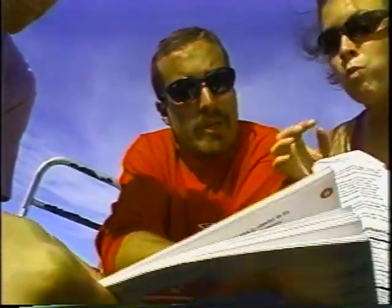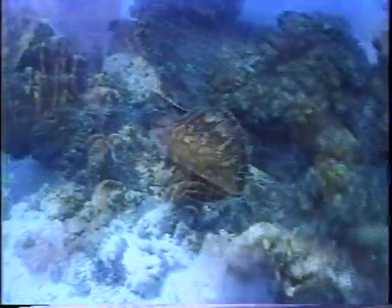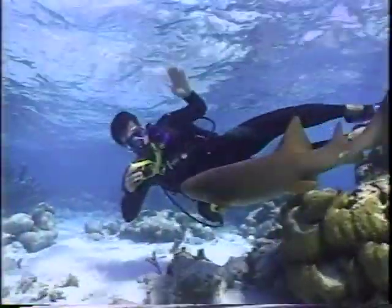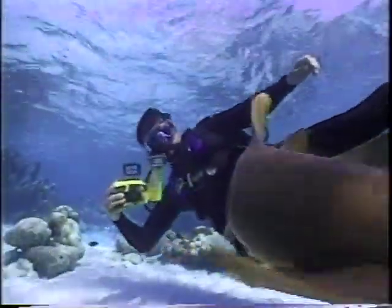Although decompression illness and diving injuries caused by hazardous marine life are rare, you can easily minimize your risk of illness or injury by following the standard safe diving practices and by being a responsible diver. Diving provides many opportunities to observe and interact with the creatures of the sea. Most of these encounters result in experiences that are truly memorable for the diver. However, in rare circumstances, these interactions with marine life can become hazardous.